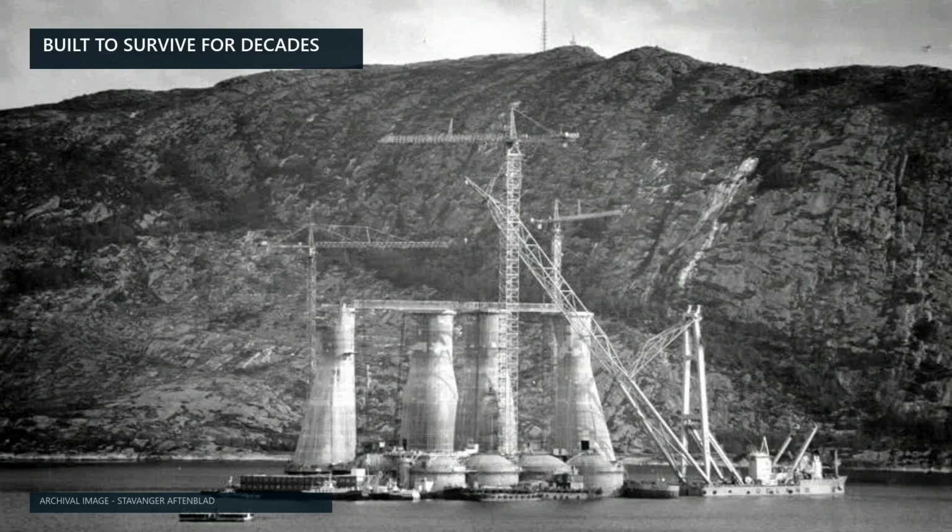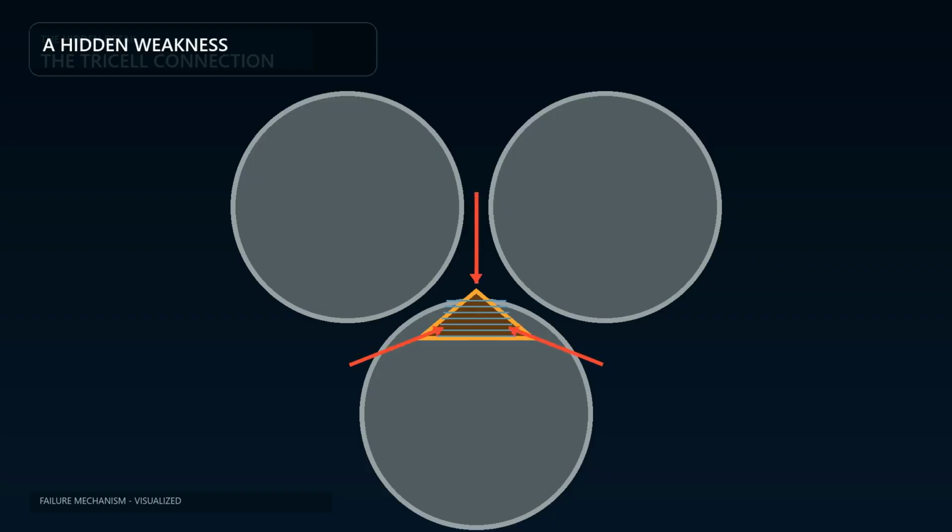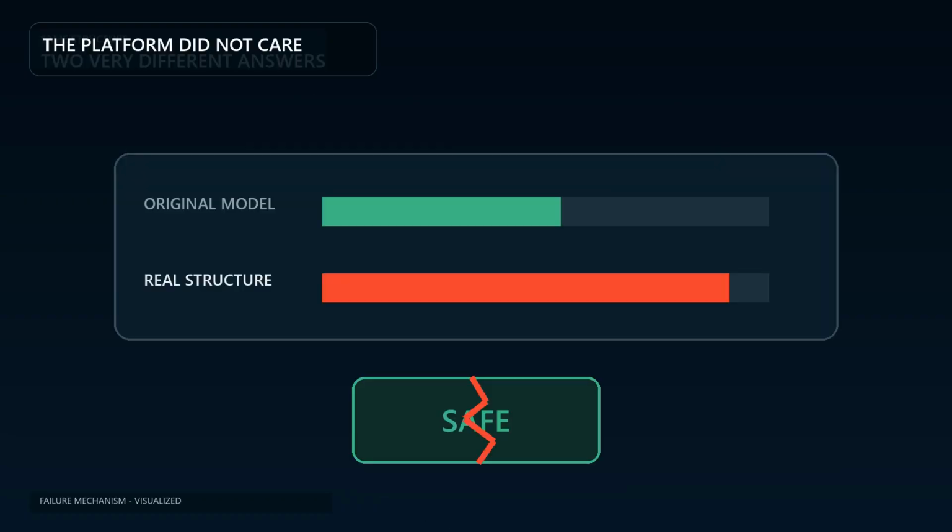Sleipner A was designed to survive the North Sea for decades. Instead, it disappeared during a calm test in just 18 minutes. It was built to carry enormous weight. In the end, it was brought down by something much smaller, a hidden weakness. The model looked correct, the numbers looked correct. The platform did not care.